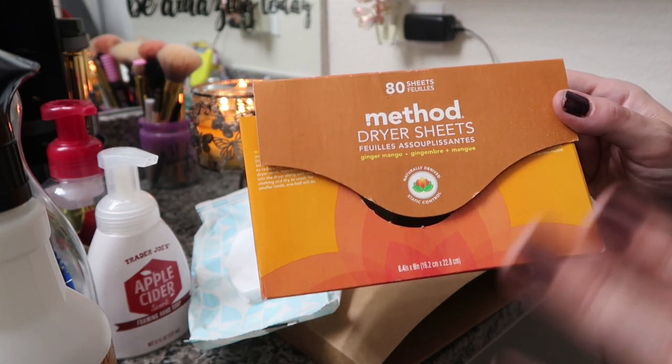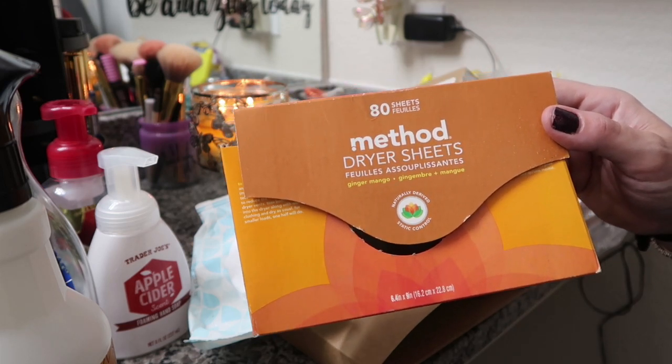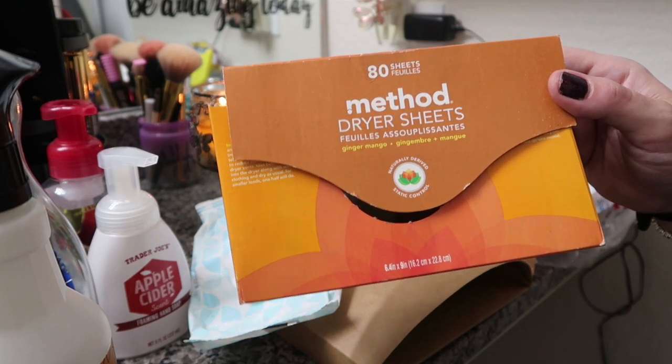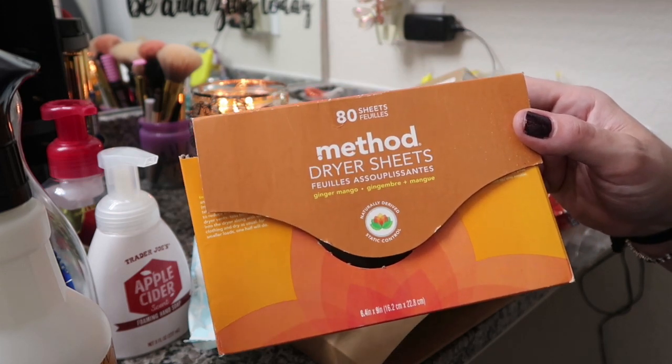And I like the way that it's more environmentally friendly than those other ones, and they smell really, really good, especially in conjunction with that fabric softener, and then whatever detergent you're using, plus the Clorox too. All of it works together to make some really good smelling laundry.